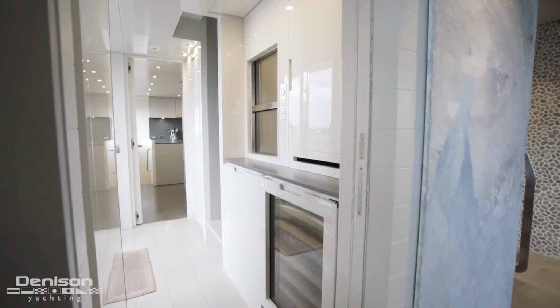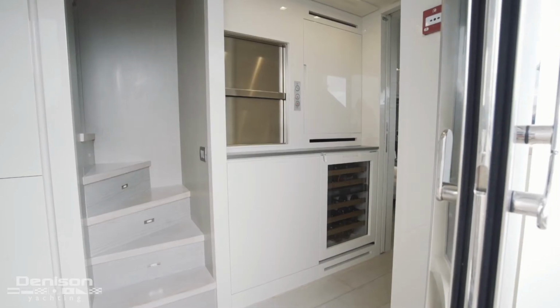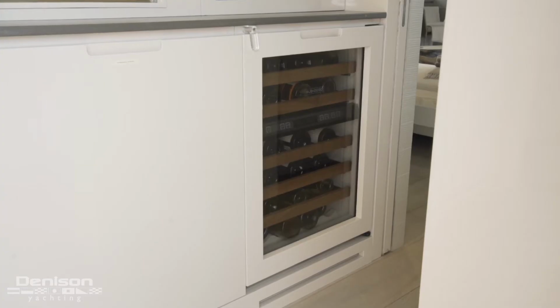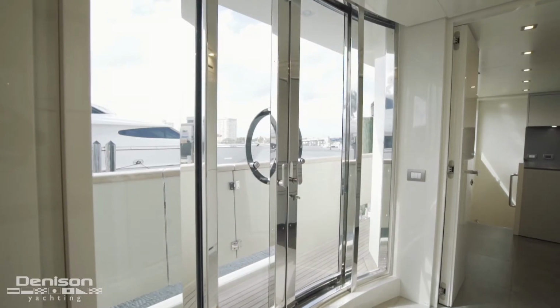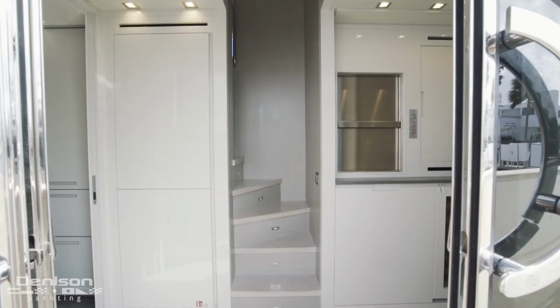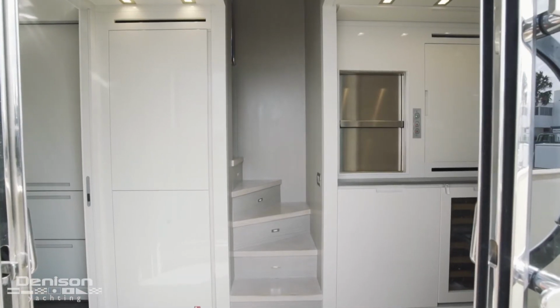First, we come to another foyer where we see a dumbwaiter that services the upper deck. Additionally, there's pantry space and a wine cooler just below. Facing outboard is a set of side access doors. Looking the opposite way, we see the stairs that give us access to the wheelhouse.